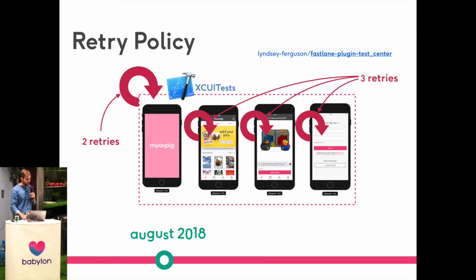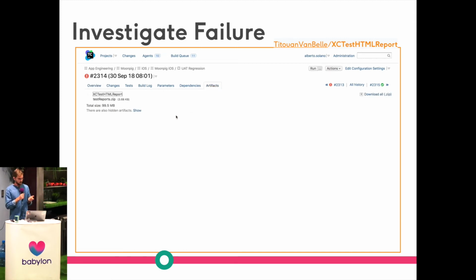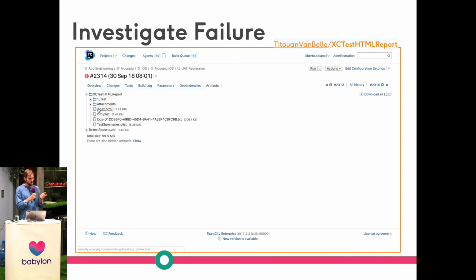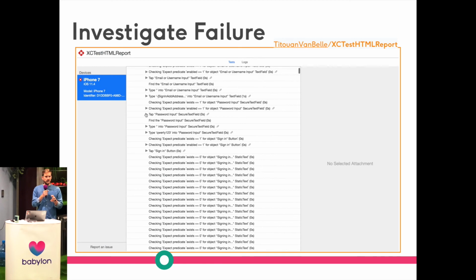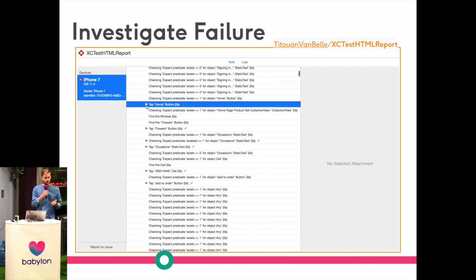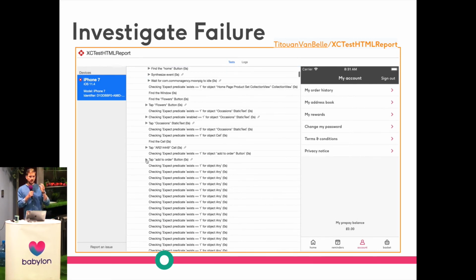So let's have a look at the final bit of the testing. Now we don't have QAs, so we need a way to easily identify issues, identify why a test failed. So we added this tool, which is called XCTestHTMLReport. What we see here on the screen is a test that failed, and it failed because it ran twice, right? And what you see is a report of the test that was run the second time.